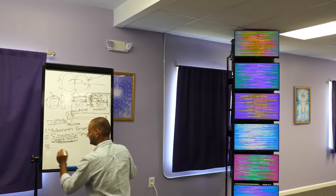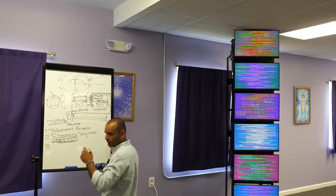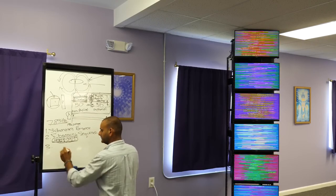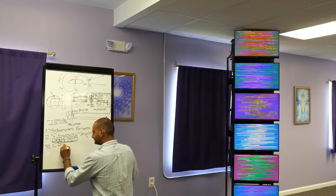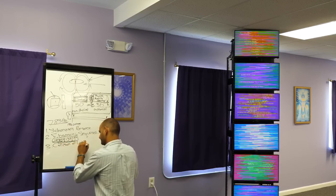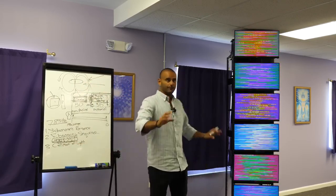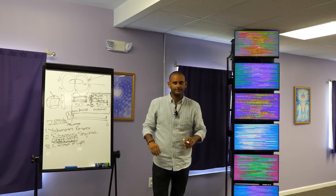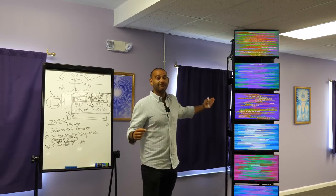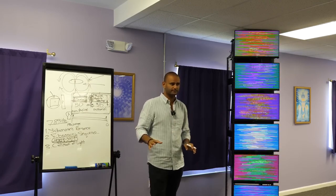The third part is technically called photonic collision. Photonic is just another word for light, so I'm going to use the word light. Collision of light. What is this? Well, the screens are perfectly aligned, and the screens have light coming off of them, otherwise called photons. It's just another word for light.